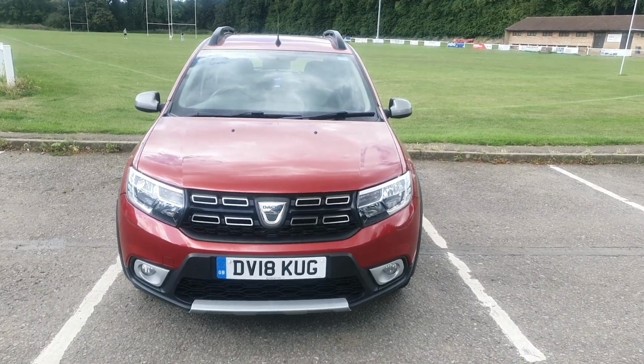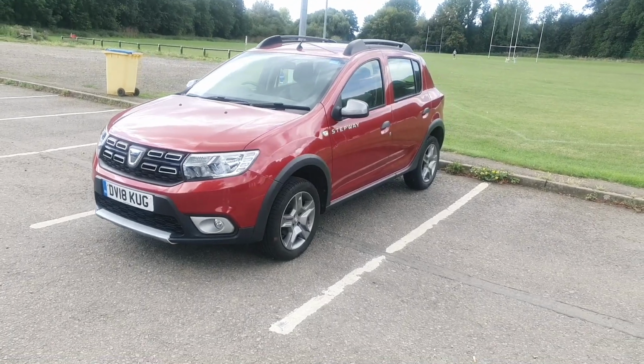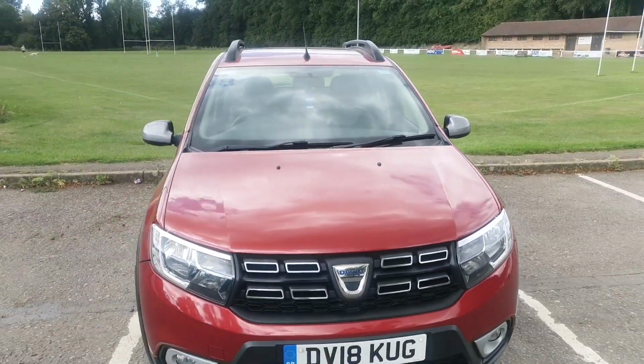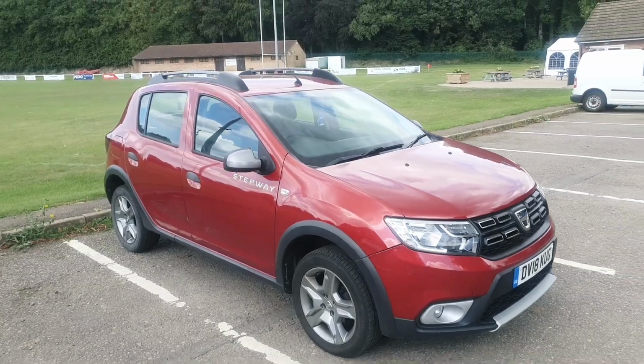So this is what I picked up from Telford, guys. I came back in one piece, thankfully, and this car drove really nice. It was a 2018 Dacia Sandero. Is it Dacia? Dacia? Let me know in the comments below how you pronounce it. Sandero Stepway.